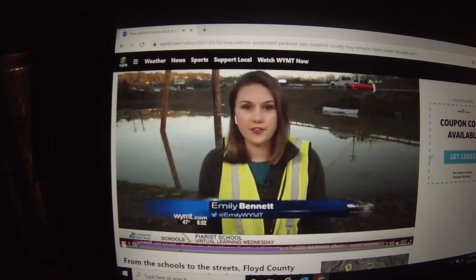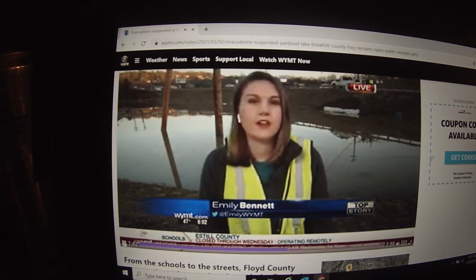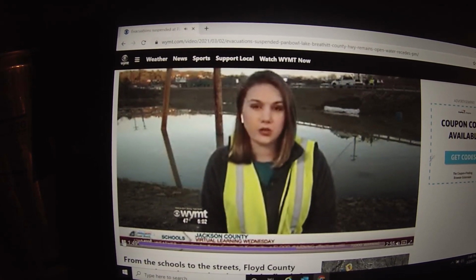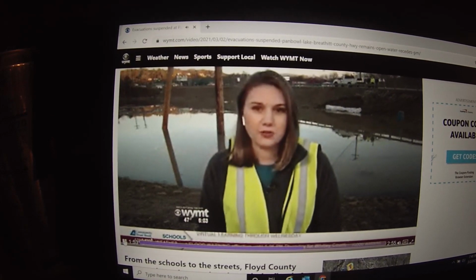As of right now, Kentucky 15 is open. They never actually close it. Now, one lane is blocked off, but that traffic is traveling through the center lane. Transportation officials did tell me they do not plan to close Kentucky 15, but that may change if they feel like the road becomes unsafe.